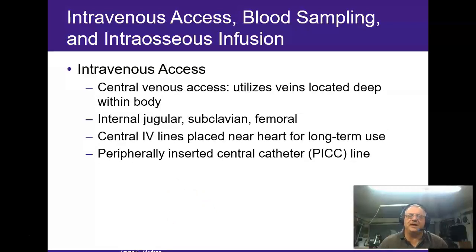Now, central venous access usually goes deep within the body. It's really hard to collapse those, but they require a little more technique, and we don't do them at the paramedic level. At the critical care level, we do this, but we usually don't. The internal jugular, subclavian, and femoral are all considered central lines. The external jugular, by the way, is considered a peripheral IV, but depending on protocol, a lot of places will or will not let you start them. Me personally, I am a huge fan of external jugulars because with a little bit of training and technique, they're actually really easy to hit.